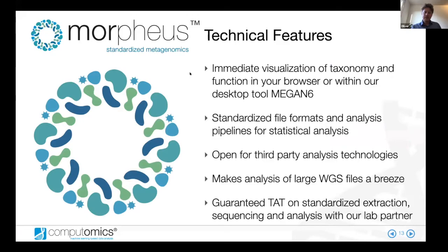So to summarize this, with Morpheus, you get immediate visualization of taxonomy and gene function in your browser. You can then choose to download your data and plug it straight into MEGAN6, so you can perform further analyses. But already on the server, you can start investigating your data without running any complicated pipelines or even having to handle those large files.